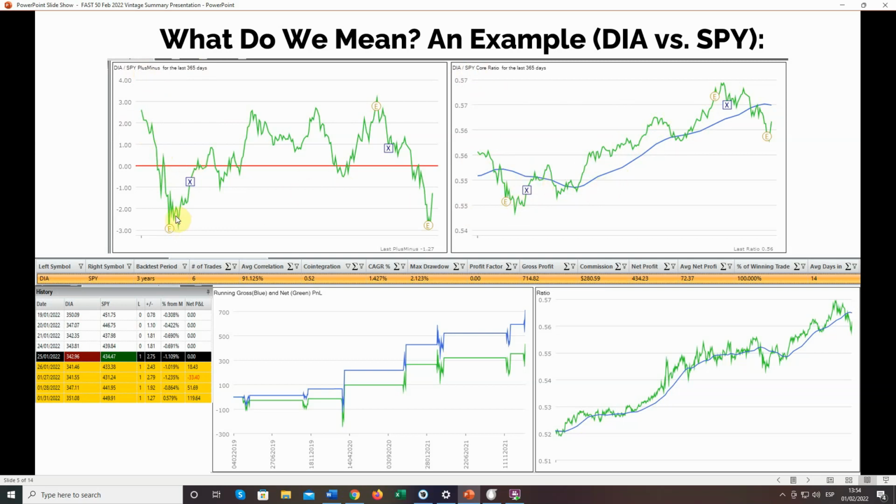And when that reaches a certain number of standard deviations, in this case, we've set it at 2.7 standard deviations, PairTrade Finder Pro will call a trade signal to enter. And by enter, it means, for example, this trade signal was go short DIA and go long SPY. And this trade signal happened 6 days ago. Okay, that's this one here.